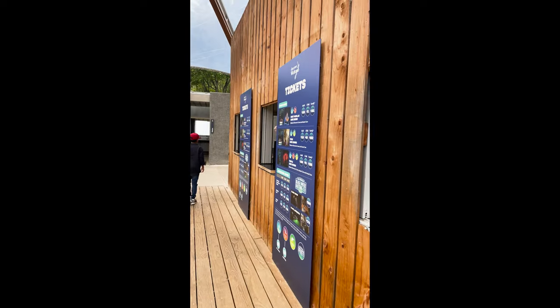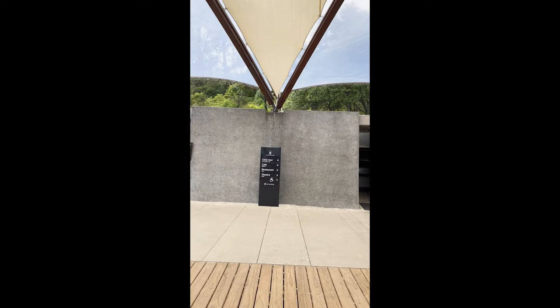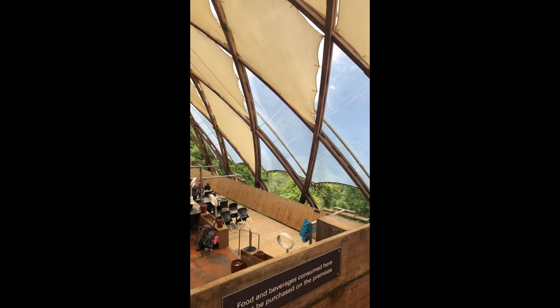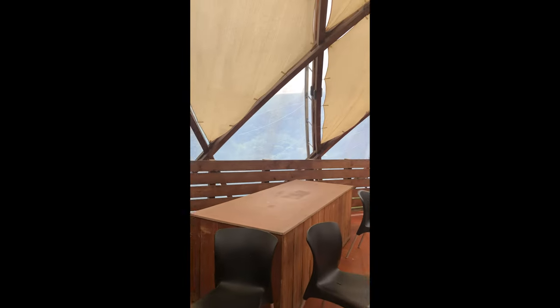And another interesting feature about this place that we noticed is the guides are the direct descendants of the Maori chiefs who originally explored this cave. And they tell these stories, and they explain about the cave's history, features and legends.